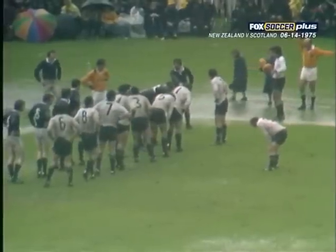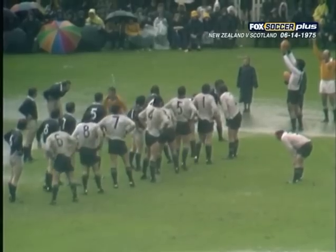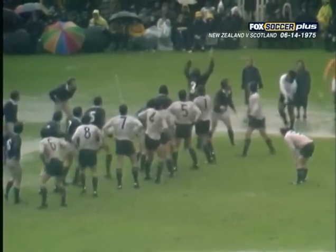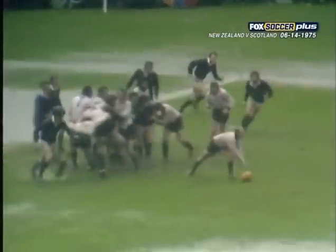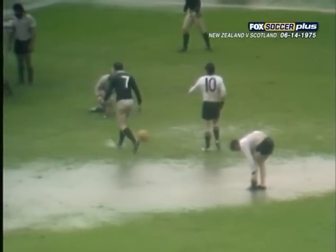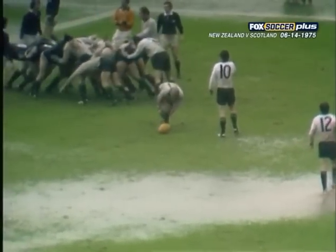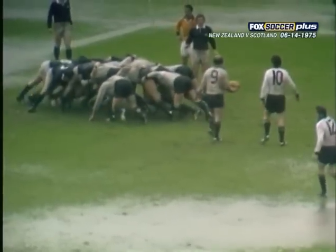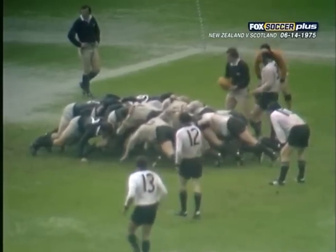It's relentless pressure from New Zealand. After 26 minutes, 6-0. Williams, Andy Leslie, Sid going. Knocked forward though, you saw, from Hamish MacDonald. Scotland will have the put in to this scrum, which is 4 metres from their goal line, that very soggy line behind the scrum.